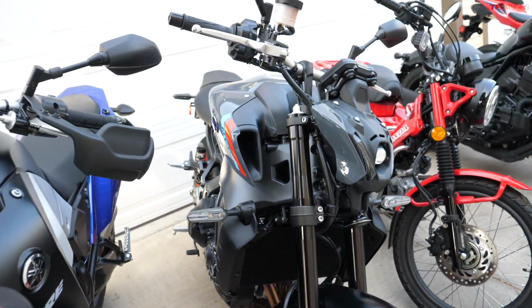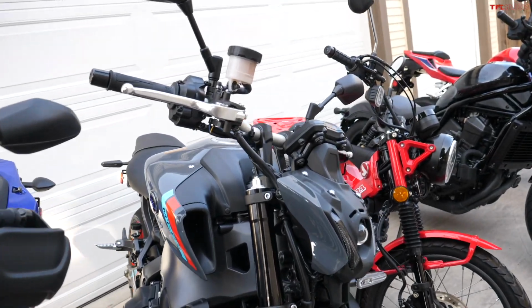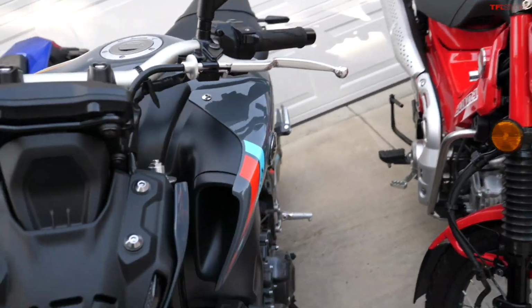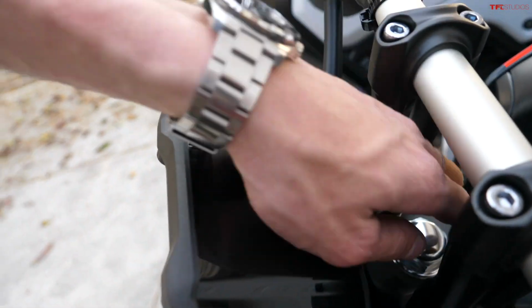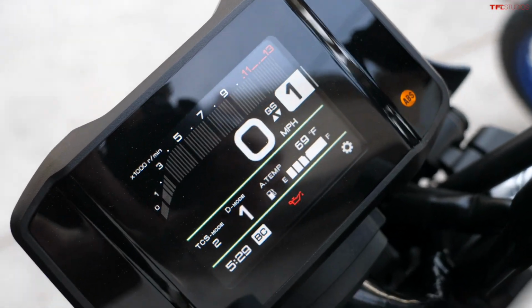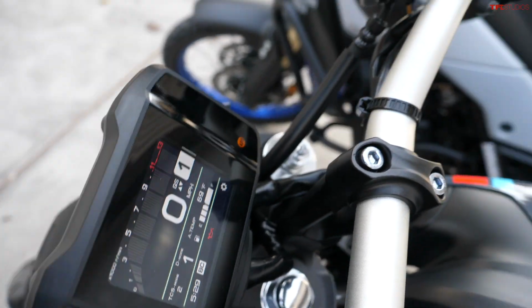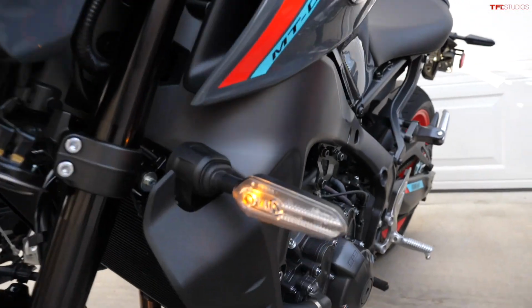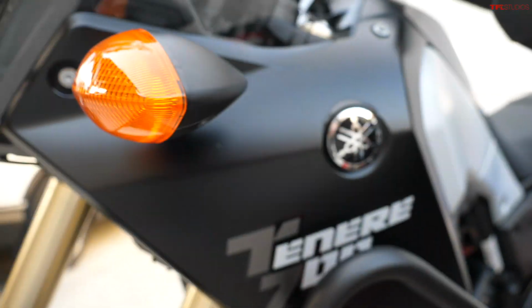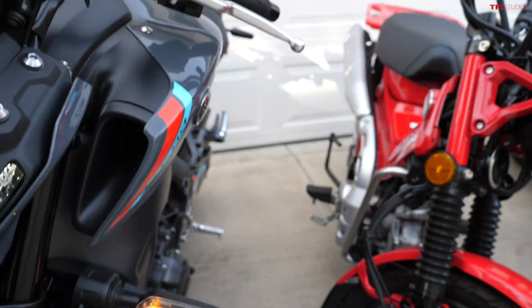But yeah, tons of tech. It's got a 6-axis IMU. It's got wheelie control, slide control, TFT dash. Let's boot that up for you there. Really good looking TFT dash. A little bit on the small side, but that's okay. Still looks pretty good. And they ditched the pumpkin style turn signals. Finally, everyone's been complaining about that. So you've got some LED units on there now.